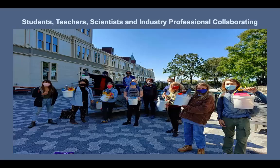Students, teachers, scientists, and industry professionals collaborating together was the goal of this model. It's an educational model, as I mentioned, that's now been in place for 7 years, going on 8 years. The ability for these people to work together, collaborate, and understand what everybody's doing at the various capacities has been very, very influential in how we decide to go forward with each one of the phases.